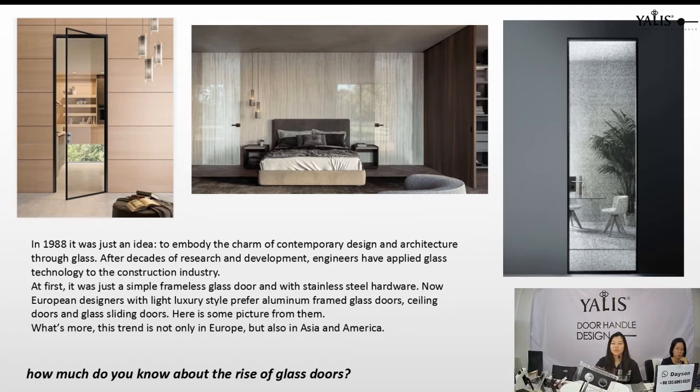At present, all common glass doors are mainly bathroom glass doors. But how much do you know about the history of glass doors? In 1988, it was just an idea to embody the charm of contemporary design and architecture through glass. After decades of research and development, architects have brought glass technology to the construction industry. At first, it was just a frameless glass door with stainless steel hardware. But now, European designers propose aluminum frame glass doors, single doors, and glass sliding doors. Here are some pictures for you. What's more, this trend is not only in Europe but also in Asia and America.